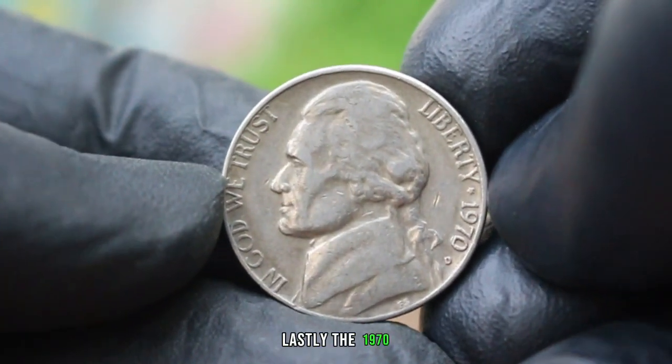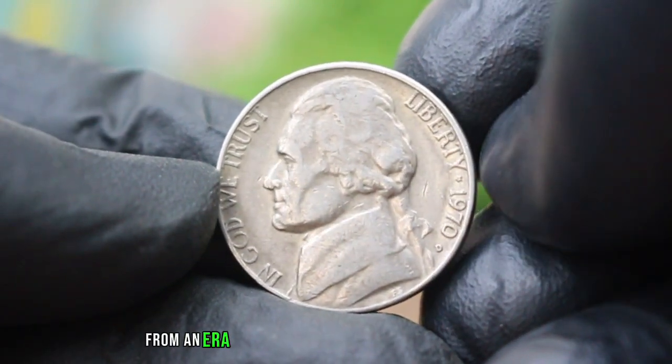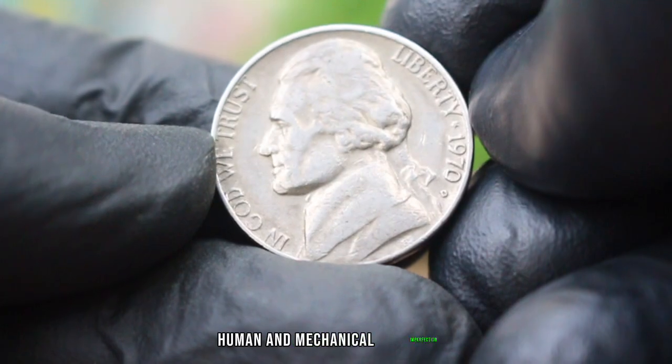Lastly, the 1970 D mint mark error nickel is a historic artifact from an era when minting technology was still evolving, and the errors are a reminder of that human and mechanical imperfection.